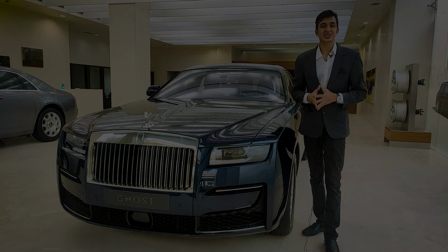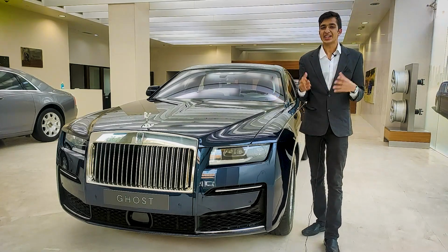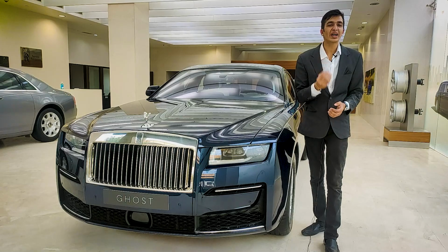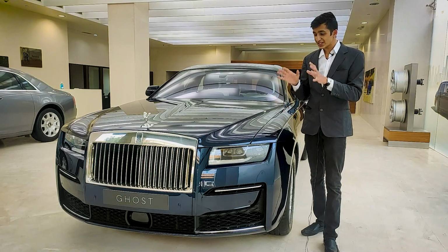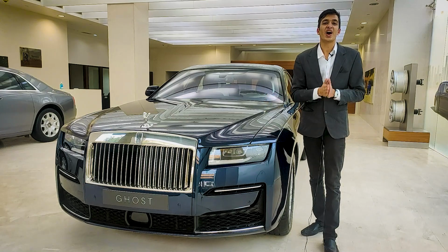The 2021 Rolls Royce Ghost initially launched in the year 2009, and I think it was one of the smartest decisions for Rolls Royce because it has been the most successful car for Rolls Royce in its history of 116 years.